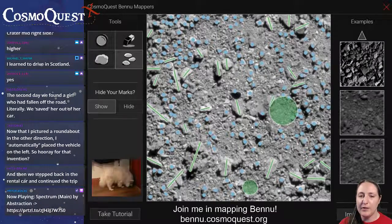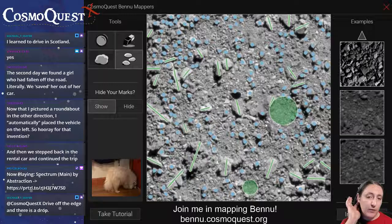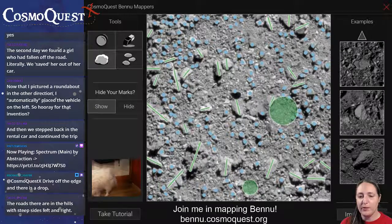Yeah, I guess roundabouts would help a little bit. Drive off the edge and there's a drop. Wow, there's some roads in Pennsylvania like that. That's always been scary to me. No guardrails, nothing? Part of me's like, why aren't there guardrails?